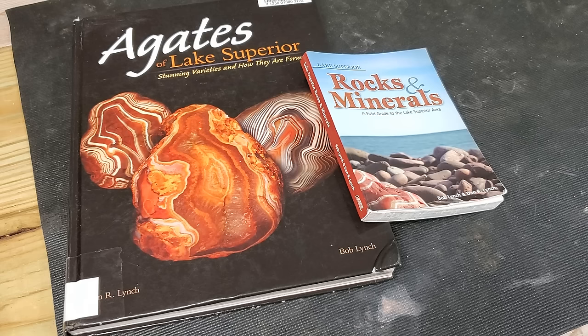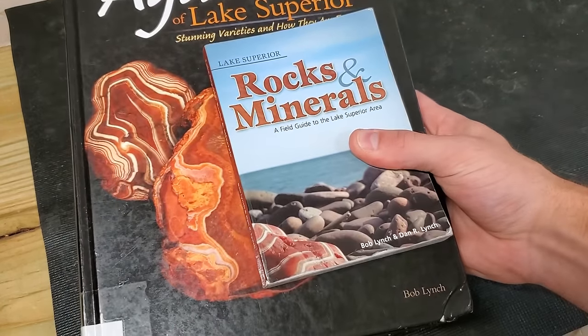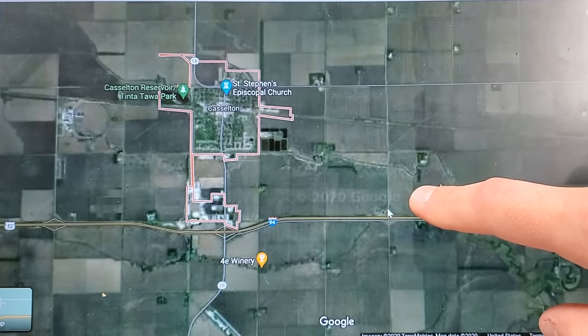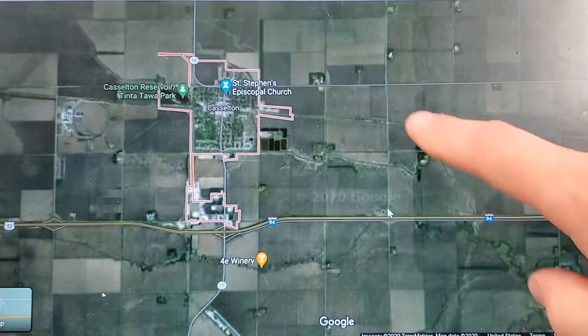So do your research because it's fun. My next tip, I'm going to hop on the computer and it's going to be about finding places to go. So there's a couple different ways that you can find potential spots for agate hunting. One of them is on Google Maps online. The other way is one of the ways that I primarily do it, but I still do it online.